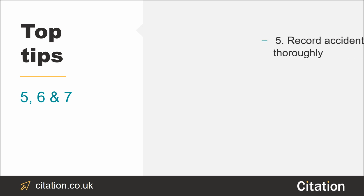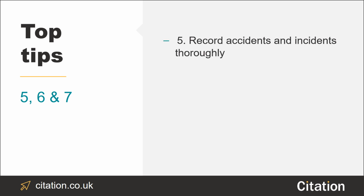Tip number 5. Are investigations into staff concerns, safeguarding, accidents and incidents thorough and well documented? Are the appropriate notifications made to the CQC when incidents occur? Do staff know what to report and to whom? And are patterns and trends identified and acted upon to improve safety to people?